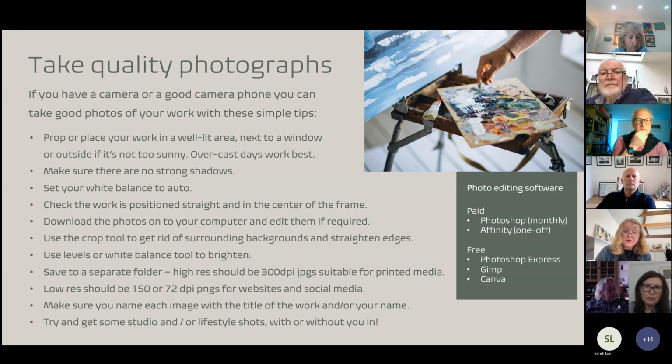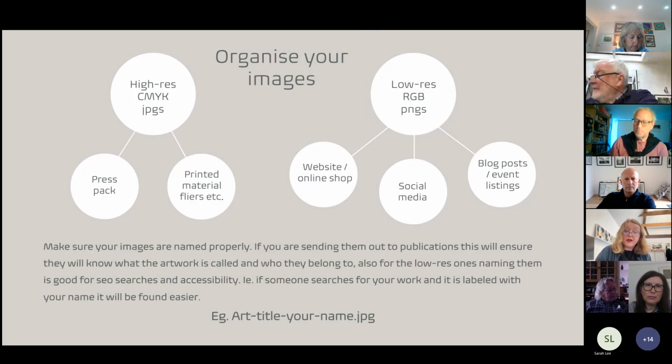Again, I can talk about this in more detail, but it's worth spending a bit of time researching the details. I could spend all day talking about these specifics, but I just want you to organize yourself, so that when you think, oh, I need to have a flyer printed, or I need to send out an event listing, you've got your images already organized. You've already got a folder full of high res images, and a separate folder for your low res images.